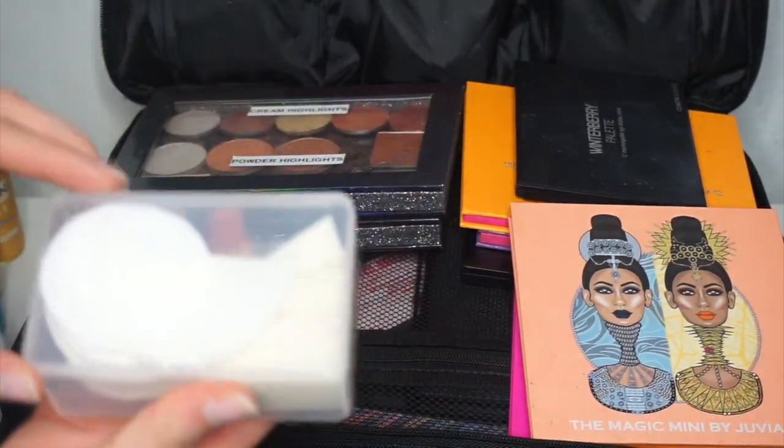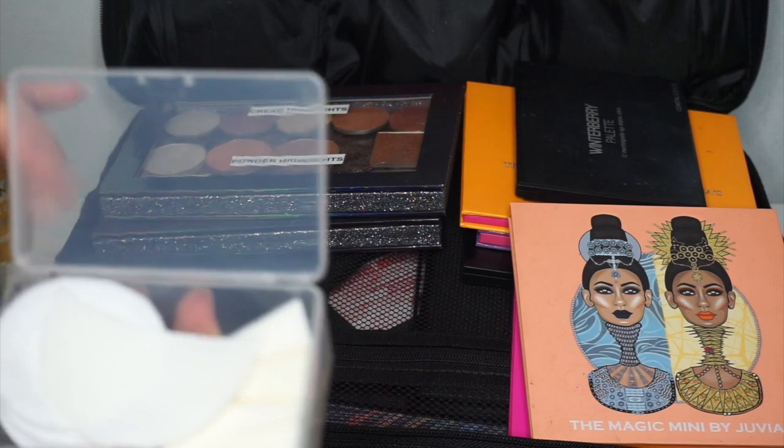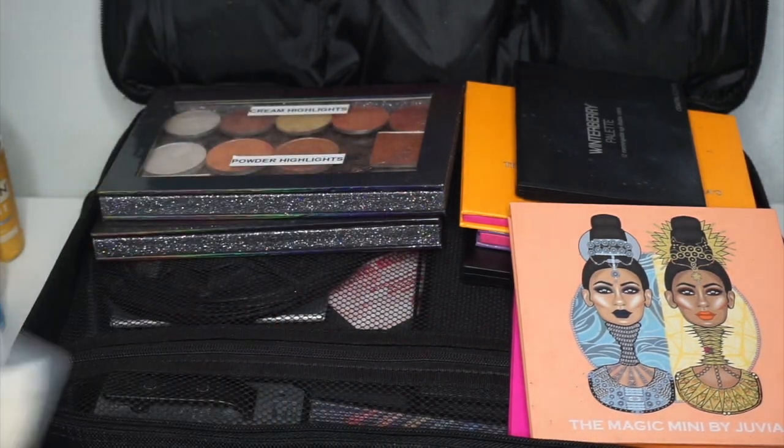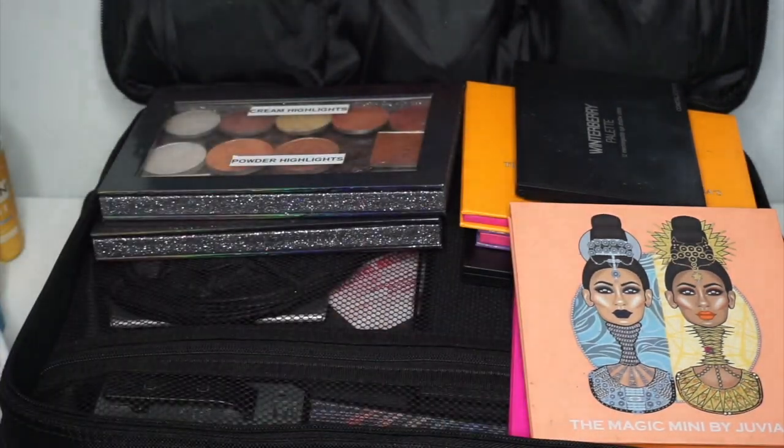Then I have this little travel case where I have my cotton rounds, eyeshadow shields, and sponges. And I purchased this from AliExpress. It was like $1.